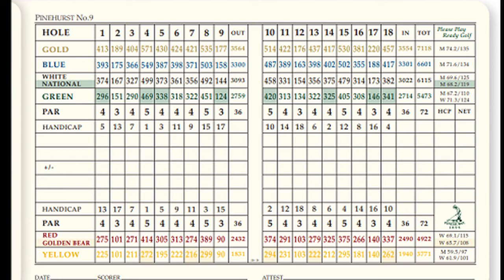17 is a perfect par 5. Perfect in that it entices you to get there in 2, and if you fail, you could be writing a double or triple onto your scorecard. Off the tee, keep it left, and that could open the door to get to this tough green in 2.